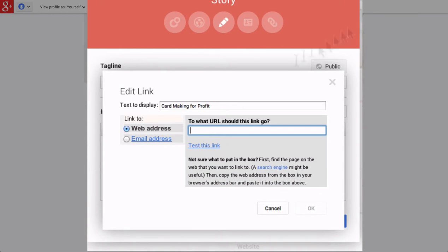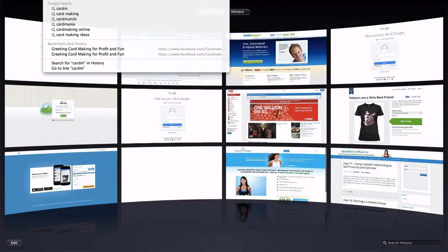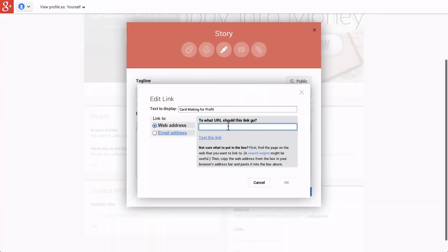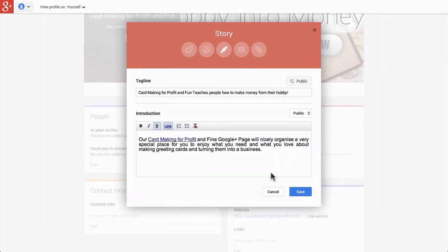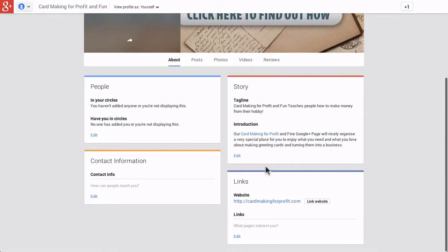Now, as I mention all the time, always go back to your website and click on it and then copy and paste the link. Never actually just type it in, because you might put the wrong thing in. Luckily, Google actually allows you to test this link as well, so it can make sure that it goes to the right place and we're all okay. So we go okay. And so we've got a nice little link in there. We're going to share it with the public, and then we're going to go save. So that's our tagline, our introduction. Link it to the website.